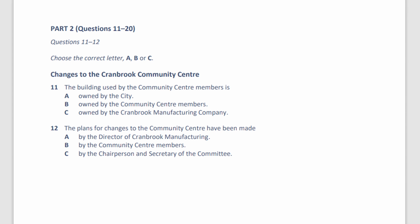So firstly, have a look at the 2 plans. You'll see that the first one is the existing site, and the plan below shows the proposed changes. Over to you, Brenda.